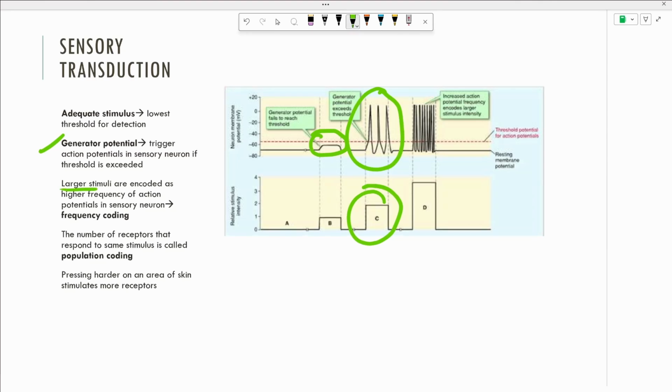Large stimuli are often encoded with higher frequencies of action potentials, and it's called frequency coding. So there is a lot of coding going on because it's frequencies occurring in a short amount of time. The number of receptors that respond to the same stimuli is called population coding. So we have receptors for everything. Our receptors are laid out in our body for certain things.